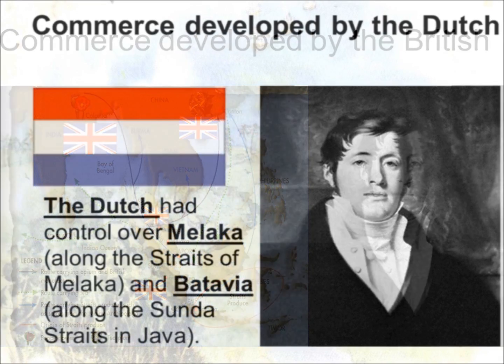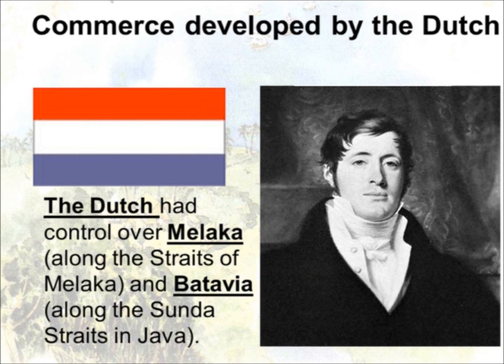The Dutch were the main European power in the Malay archipelago. They controlled a large part of the region including Java and Malacca. Now insert the Dutch flags on the map on page 23 of your history textbook.